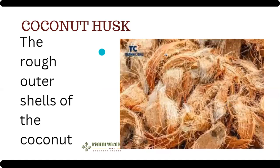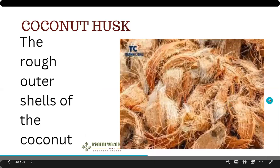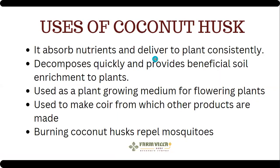Now, this is the coconut husk. I'm sure you all know this. This is the back of the coconut husk, the rough outer shell of the coconut. Now, let's talk about the uses. It absorbs nutrients and delivers them to the plant consistently. It is used by everyone that is using a greenhouse to plant vegetables. You know what we call a greenhouse? It's a kind of cover system that we use to plant, and it's common, we have it in Nigeria and everywhere else.